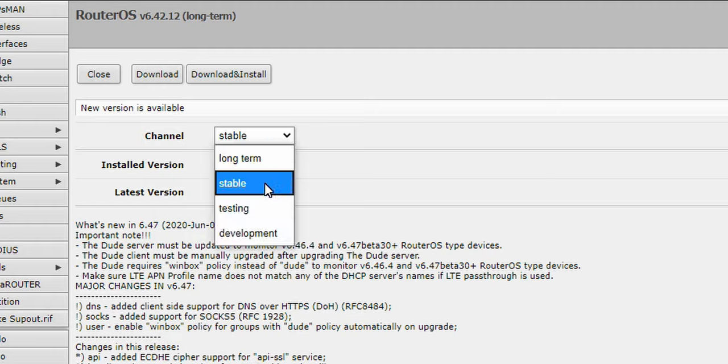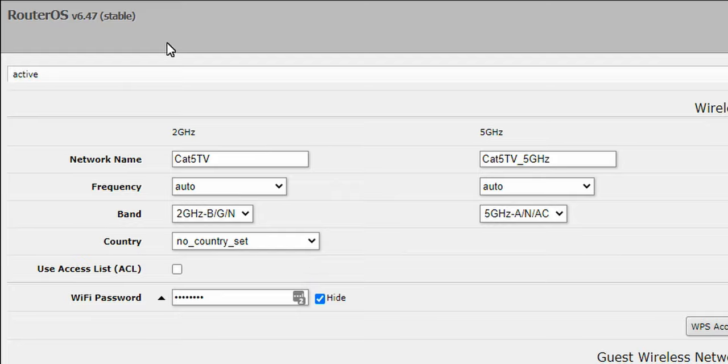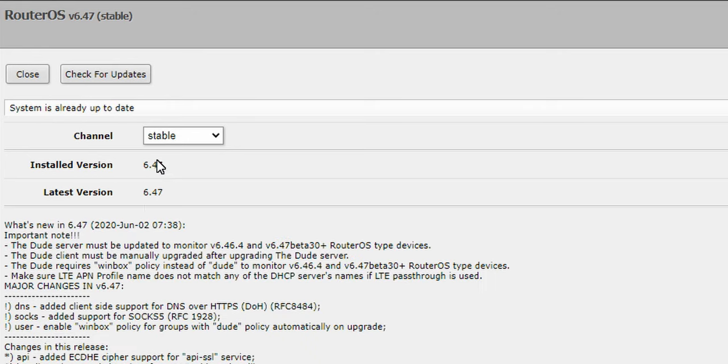And you can see I'm running 6.42.12 stable. You can change the branch, or the channel, if you want, but I want to get the stable 6.47. And if you look below, you can see the change logs for that and everything that this is going to give me. So just click download and install and look at this. Nothing to it. It grabs the file off of their server, downloads it, reboots. So now my router is rebooting. And look at that, 6.47 stable is the version I'm now running. Click on check for updates and you'll see I'm running that version and system is already up to date. That is all there is to it. So your MikroTik router is now running the latest and greatest firmware.